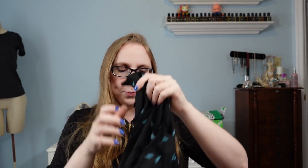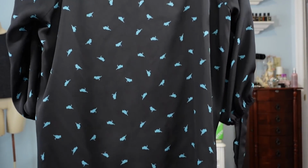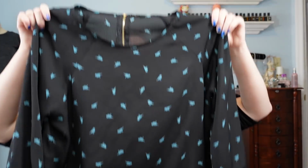I found one piece of clothing, and I did try it on, and it fits, so I am keeping it. It's by a company called Paper Moon, and it just looks like this. It has little birds on it, and then there's a tie at the sleeve. I thought it was really cute, and this I paid $2 for, so I am keeping that.